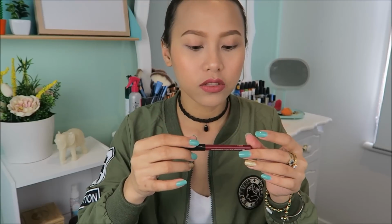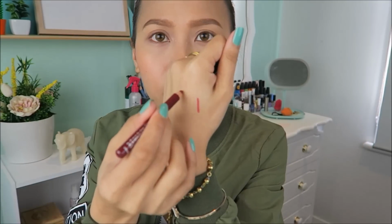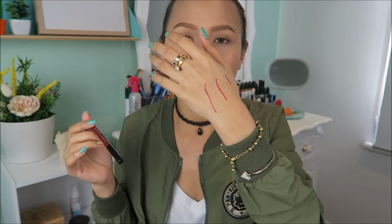Okay, so lip products. So the first one is the Sephora Nano Lipliner. This one is in the shade Deep Aubergine. It's really tiny. Look at that. Kasi nano lip liner. So maliit nano. Ganito yung shade niya. As in sobrang pigmented. Like, see? Sobrang konti lang. See? Walang ka-effort. Ganyan yung pigmentation niya. Gustong-gusto ko yung pigmentation niya.